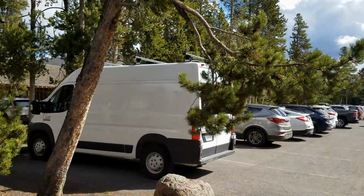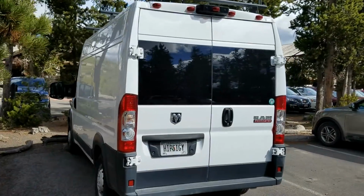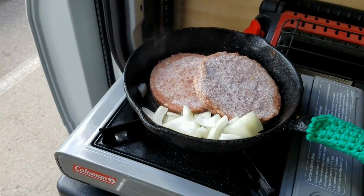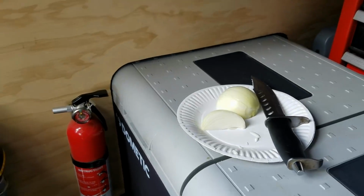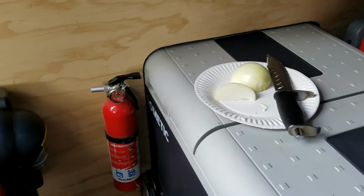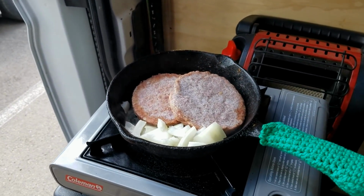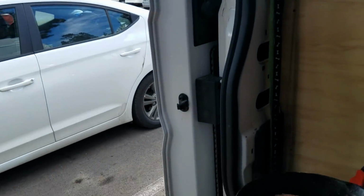Get back to my babies. Figure out what we're going to do the rest of the day. Got back to the van. Thought I might cook a hamburger before I go. Cut up me a fresh onion. Whenever I cook anything greasy, I try to set it over here by the door. Let everything go outside that'll go outside.